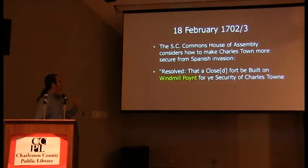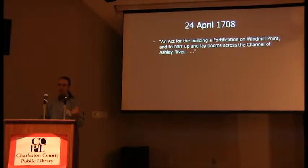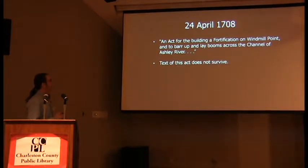And so they decide that an enclosed fort be built on Windmill Point for the security of Charleston. Windmill Point's not on the peninsula, it's over there on James Island. And how do we know that? Because in 1708, just a couple of years later, the South Carolina legislature passes an act for the building of a fortification on Windmill Point and to bar up and lay booms across the channel of the Ashley River and other things to prevent any kind of enemy warships from sailing into Charleston Harbor.